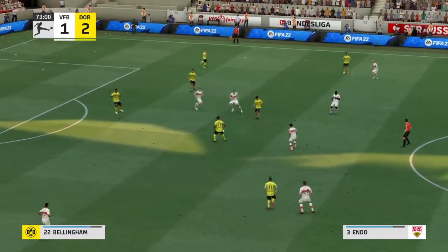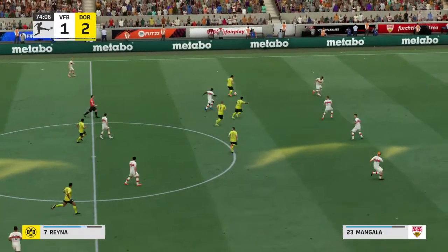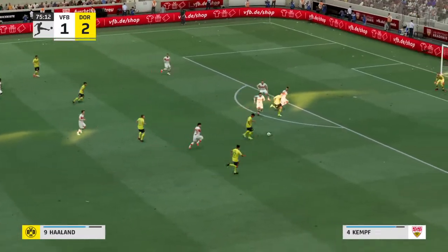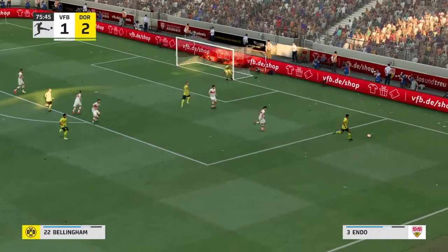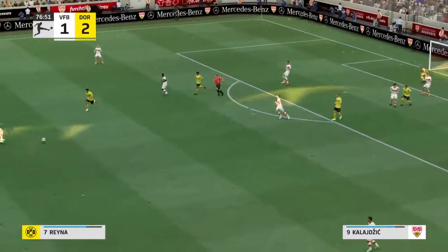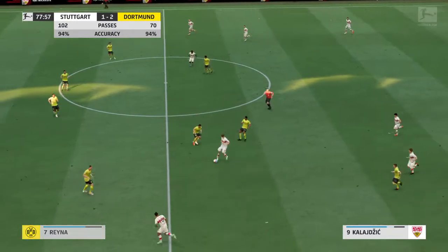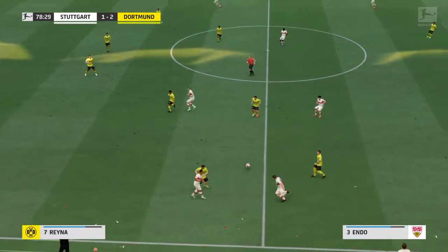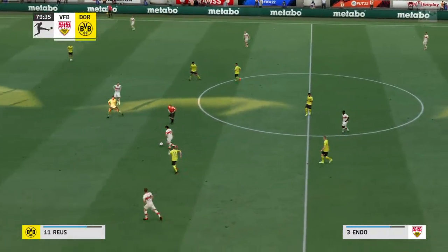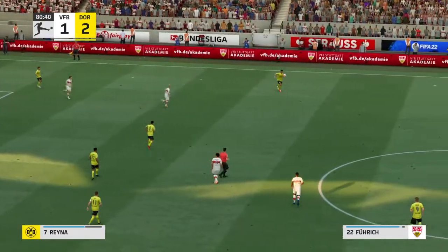Kalajdzic. Successfully cut out. And the counter looks on here. Options available. Haaland. And Bellingham. He's protecting it effectively. Well, I have to say, these fans have been excellent. They still believe they're going to get back into this. Endo. A deft clearance.